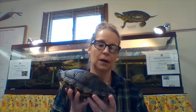Turtles belong to the group of animals called reptiles, right? Because they have scaly skin. They lay eggs. They're what we call cold-blooded, which means that they can't regulate their body temperatures. So in the winter around here, if they weren't living inside the nature center, they would be hibernating. Although we're coming to the time of the year where animals in hibernation are starting to come out.